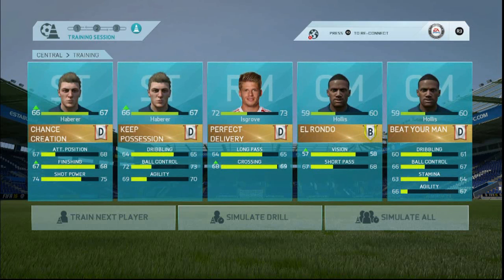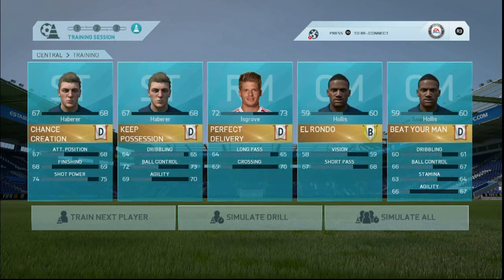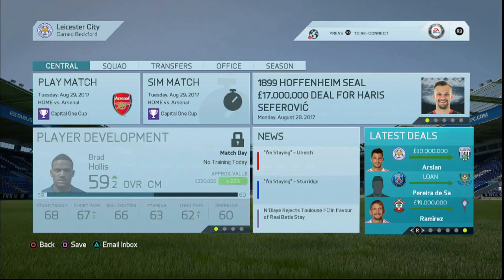Let me know if you feel like I should put time into Lloyd Isgrove to try and get his overall up, because there are a few things that I feel like he needs to be better with, like crossing, for him to actually be a solid fixture in the team. Or if you think I should focus on other people, because there are plenty of players on this team who deserve some training time. Even players who I haven't trained in ages, like Mahrez and Schlupp could still get some. Players like that, as well as new players that have come in this season, like Torvan, Ayoze Perez even. Let me know who you feel like I should be training.